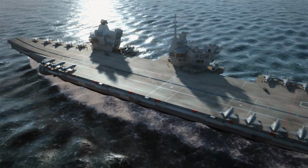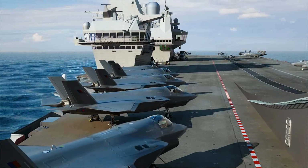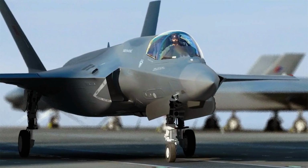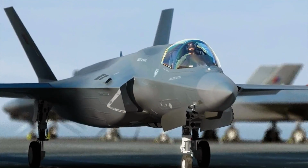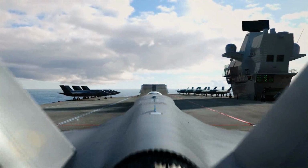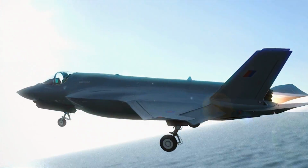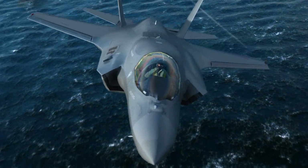The flight deck area and the size of the ship provides a real impact on the world stage. It's 65,000 tonnes of British sovereign territory that can deliver a wealth of power to protect the nation's interests around the world. HMS Queen Elizabeth will be the centrepiece of Defence's joint approach to warfare. The air group of Lightning II jets, which will operate from her 4-acre deck, will be a mix of Royal Navy and Royal Air Force aircraft and pilots. These 5th-generation jets are Premier League. They are not so much a step change as a revolutionary leap in capability.